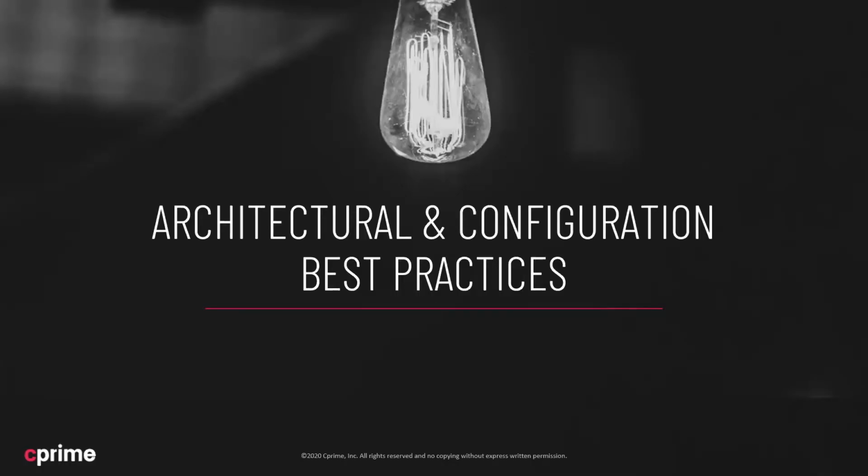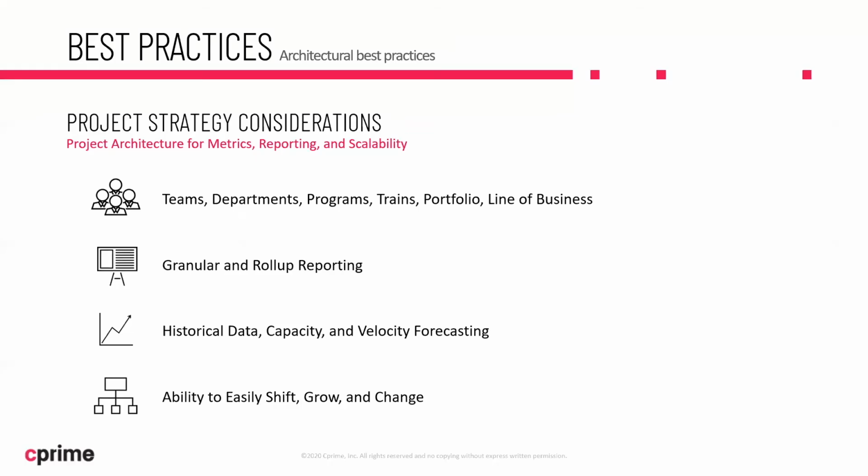So, architectural and configuration best practices. Let's quickly talk about these. I've got a couple slides that I'll go through here. Architecturally, it's really important to think about your project strategy considerations, because this truly becomes your metrics, reporting, and scalability architecture. If you don't think about how you're utilizing projects in Jira, you can find yourself in a mess down the road. This really lays the foundation for your architecture.